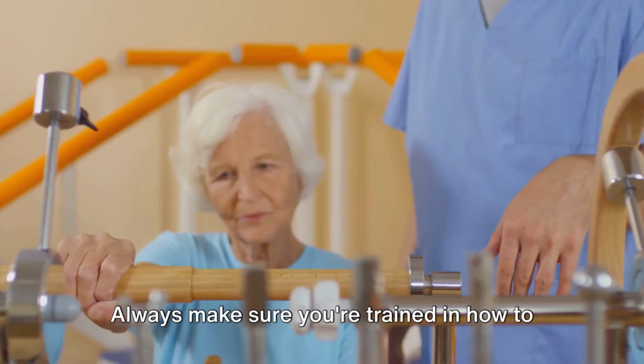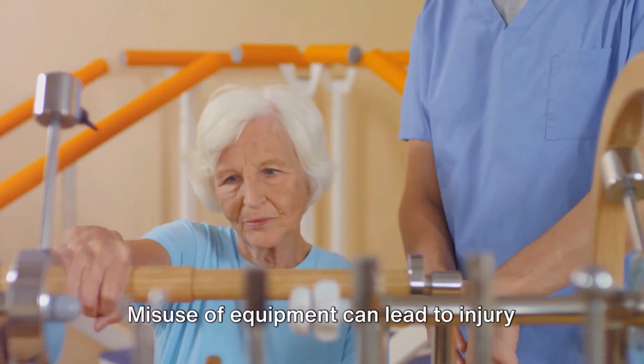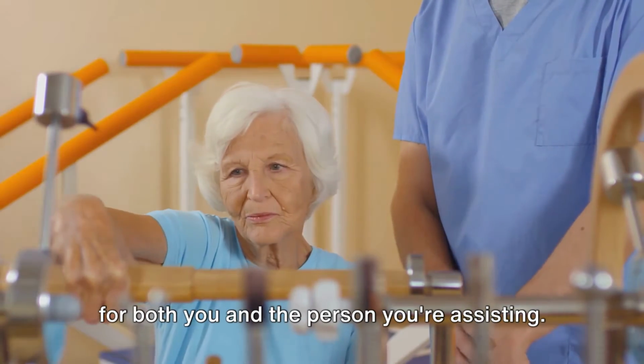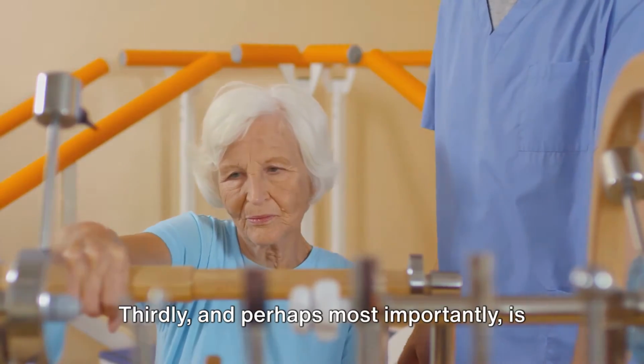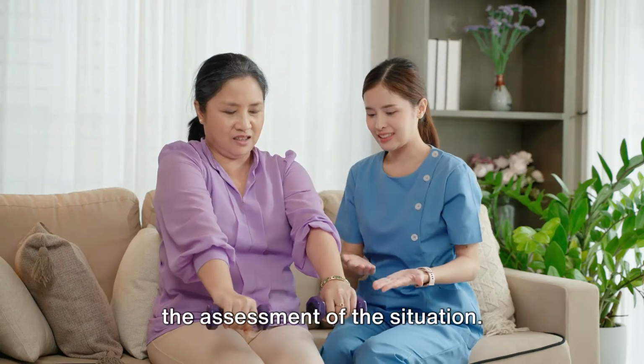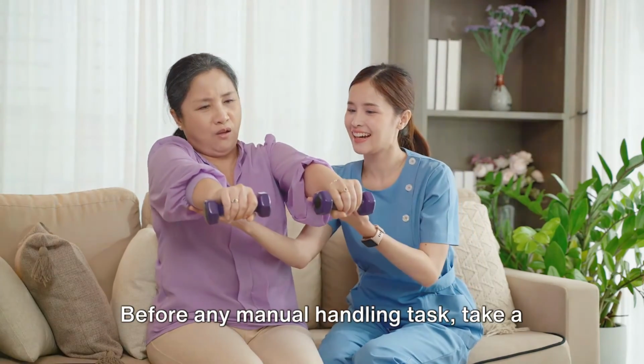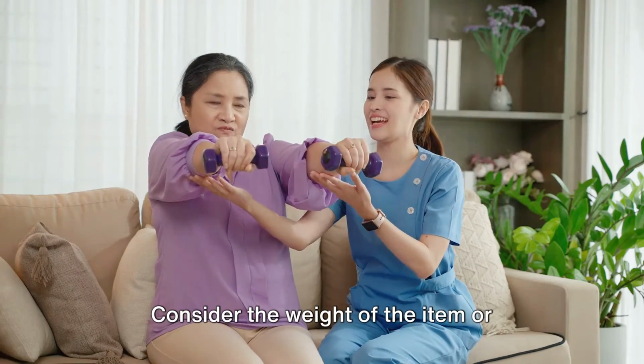Always make sure you're trained in how to use these devices correctly. Misuse of equipment can lead to injury for both you and the person you're assisting. Thirdly, and perhaps most importantly, is the assessment of the situation. Before any manual handling task, take a moment to assess.